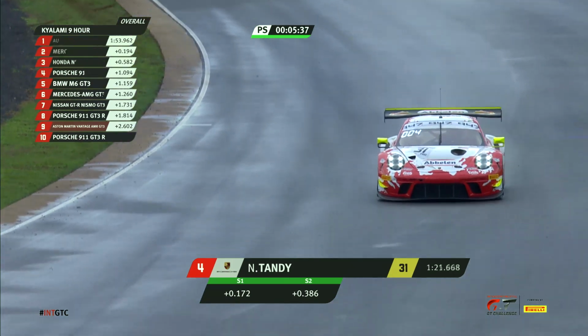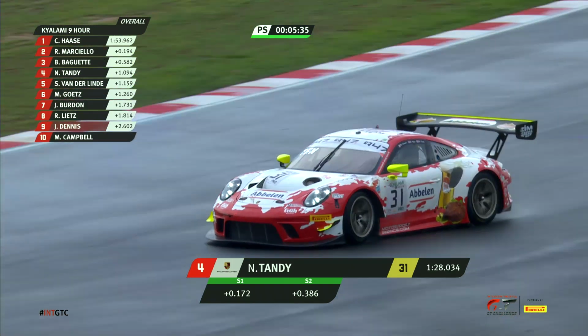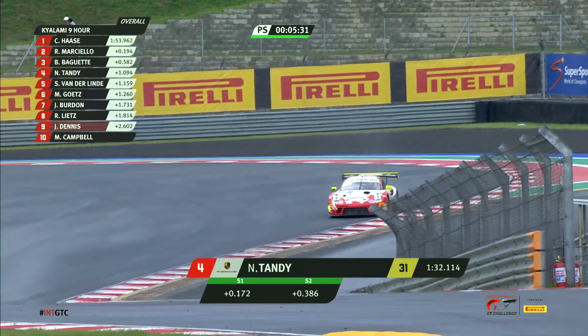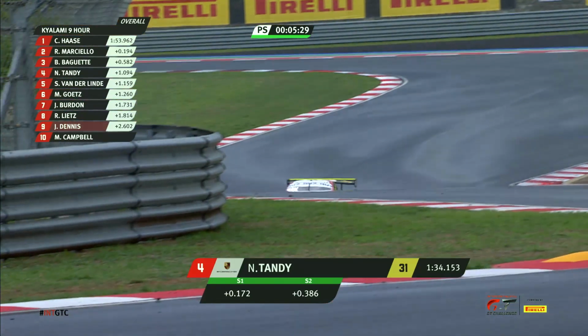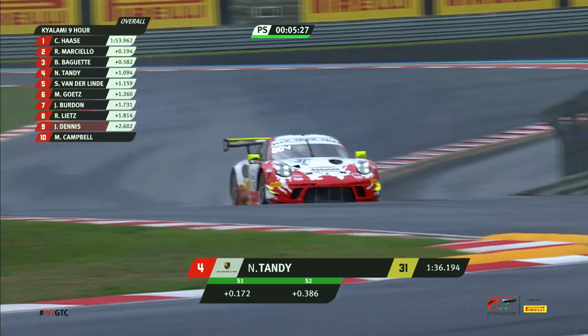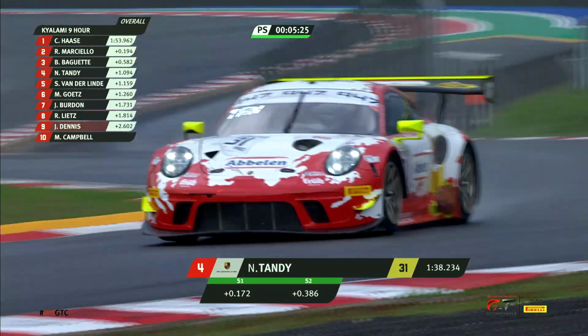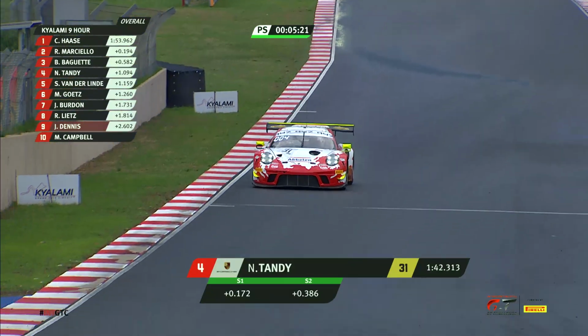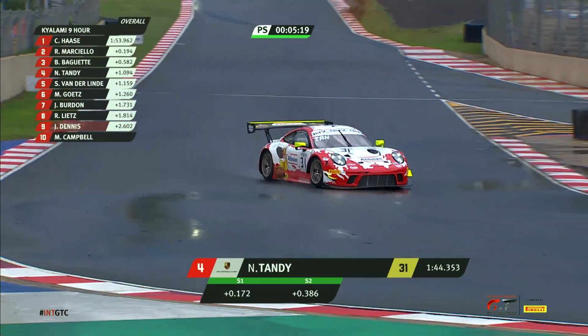Yeah, it's 3/10 down, so that's going to see him maybe get onto the back of. He locks up, gets it all wrong, and that's blown the lap for Nick Tandy. He could have got himself up into maybe the top 4. He's not going to make it on this particular lap. He's still got another 5 minutes or so remaining to make up time. Go and do it all again, Nick.